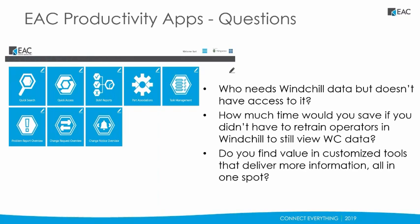So a couple of simple cases for why you would use productivity apps. Anybody who needs to use Windchill data but doesn't have access to it, doesn't know it, doesn't want to learn the clicks to get to all the different things, doesn't want to be an author of that information, Navigate and EAC apps is a great way to get that information to them without it being very difficult to learn. If you don't have to retrain your operators in Windchill and still get them the information, that's a great benefit to you. The other key advantage that EAC apps really brings is the flexibility of its implementation.